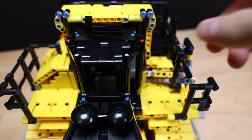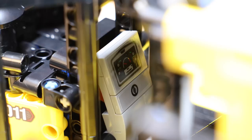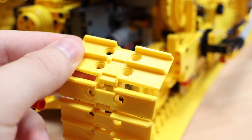Now going into the operator's cabin of the bulldozer, both sides open up. They both have functioning doors. There's a seat with the Caterpillar sticker in the middle. There are stickers all around for control panels. There are some joysticks to operate the bulldozer. There are definitely a lot of small details that you have to look closely for, but they are there, which is very impressive. For example, the Caterpillar logo on the very front, you might just barely notice that. That is indeed a sticker. Unfortunately, it's not a printed piece. I do wish that was a printed tile right there. But overall, this bulldozer is really quite something.